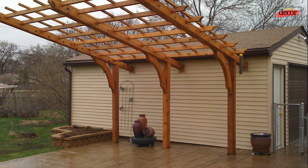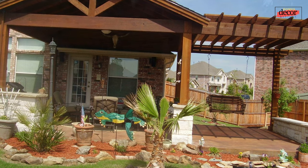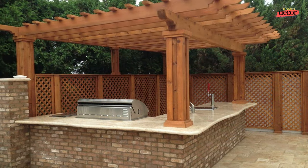Stay tuned, folks, because tomorrow we'll dive deep into the world of pergola decoration, how to transform your sun-dappled haven into a masterpiece of style and comfort on a budget.